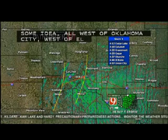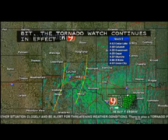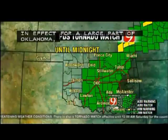Tornado watch continues in effect for a large part of Oklahoma, and we'll get to that if I can find it here on my weather graphics. Right there. Why don't you find it for me? We only got about 700 graphics in there. There's the watch, PDS watch.